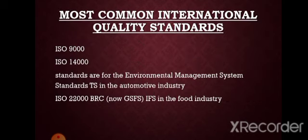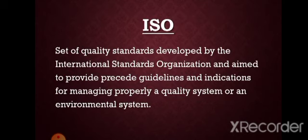So the most common international quality standards are ISO 9000, ISO 14000, which is the environmental management system standard, TS in the automotive industry. ISO 22000, BRC now GFSI, and IFS in the food industry. ISO is a set of quality standards developed by the International Standards Organization and aims to provide procedure guidelines and indications for managing properly a quality system or an environmental system.